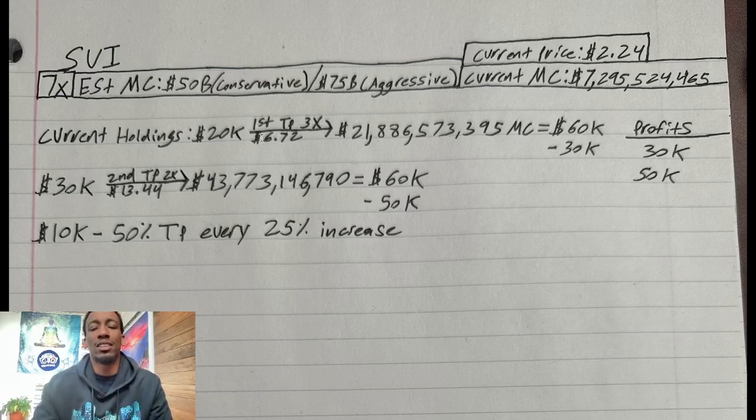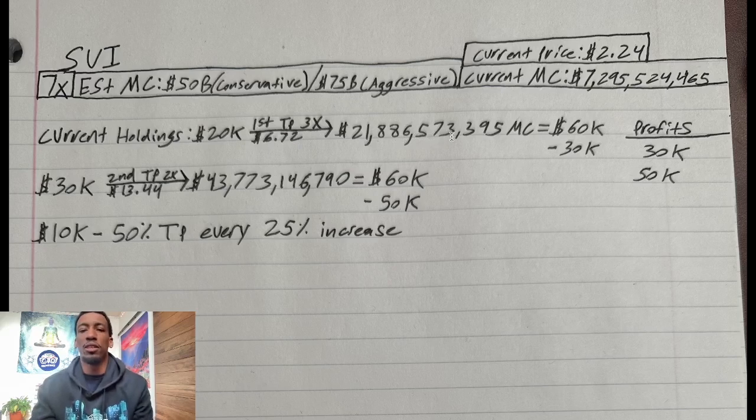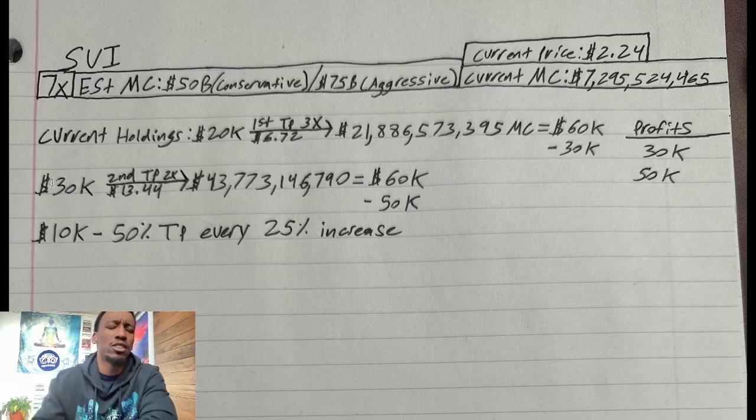That will bring the price to $6.72, okay? And it'll also bring the market cap to $21,886,573,395. My 20K will then be worth 60K, and I'm taking off half, okay? So I'm taking off my principal plus an extra 10K. So now I have 30K in profits. I'm in a risk-free trade, so now it's impossible for me to lose money, okay? So now I still have 30K left.